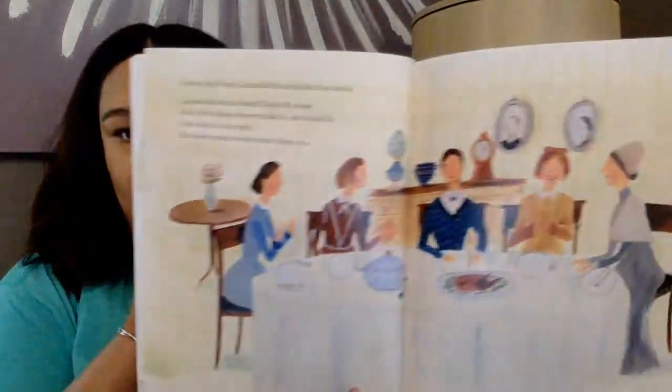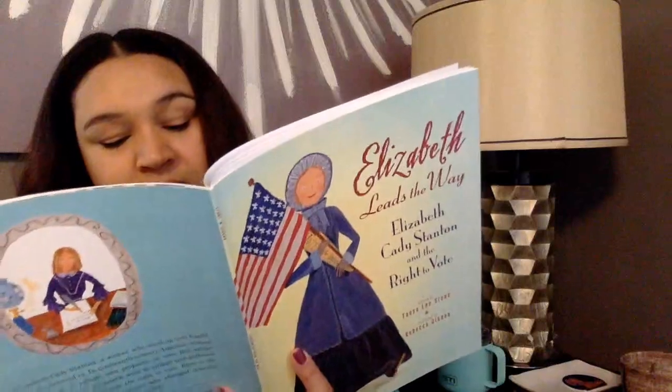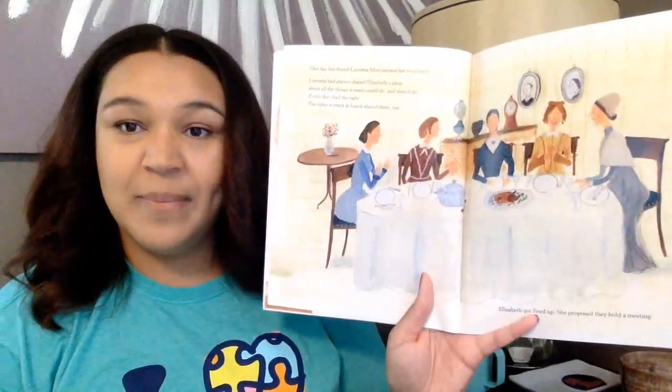One day, her friend Lucretia Mott invited her to a lunch. Lucretia had always shared Elizabeth's ideas about all the things women could do and would do if only they had the right. The other women at lunch shared them too. Elizabeth got fired up. She proposed they hold a meeting.